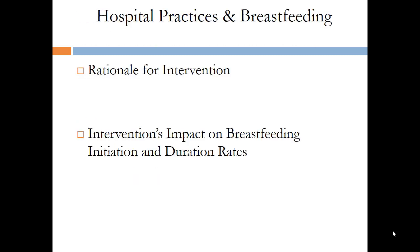Before we get into each of these interventions, I want to mention, number one, that the purpose of this assignment and this discussion is not to bash hospitals and say, oh, hospitals are horrible. They use all these interventions during labor, delivery, and the postpartum period that are horrendous and negatively impact breastfeeding. No, on the contrary. The reason for this discussion is for you to be familiar enough so that you can educate families in the community about these interventions, what the reason is for them.